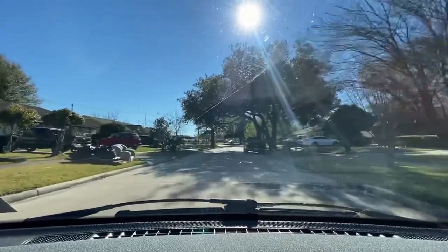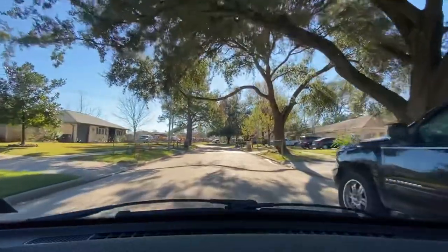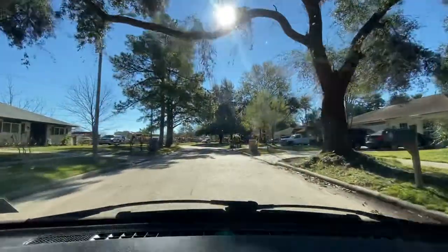Got some sofas on my left. Trash. It looks clean though. The area looks clean. The only trash that you see is like what people put out, like trash bags.